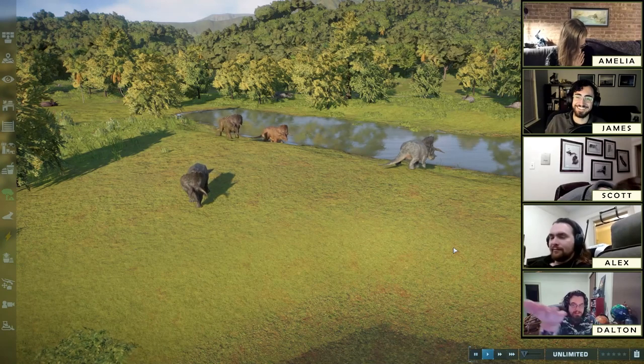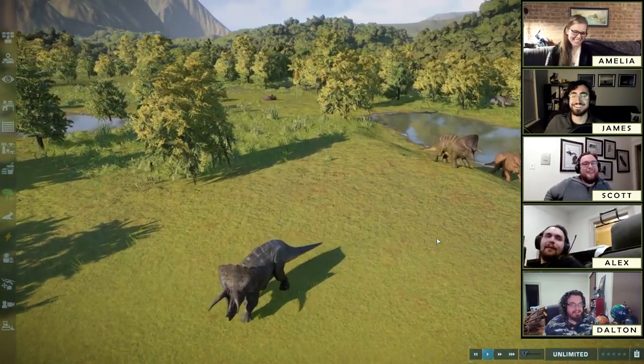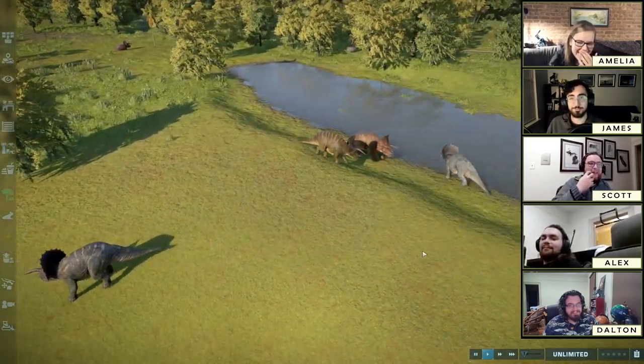I bequeath to thee the meat of my ginkgo nut. Please stop. Thank God. I wasn't ginkgo sure if we'd nut get a good cold open out of this dinosaur, but we sure did.